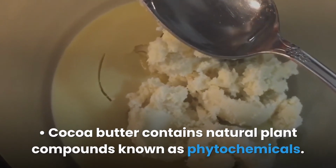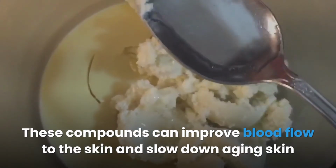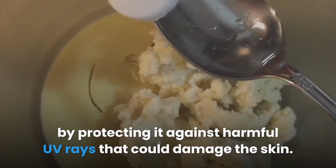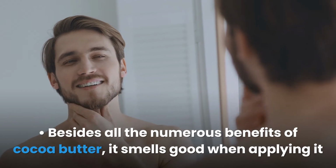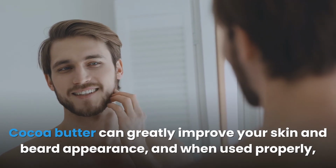Cocoa butter contains natural plant compounds known as phytochemicals. These compounds can improve blood flow to the skin and slow down aging skin by protecting it against harmful UV rays that could damage the skin. Besides all the numerous benefits of cocoa butter, it smells good when applying it to your body or beard. Cocoa butter can greatly improve your skin and beard appearance, and when used properly, it can be a sweet beauty treat.